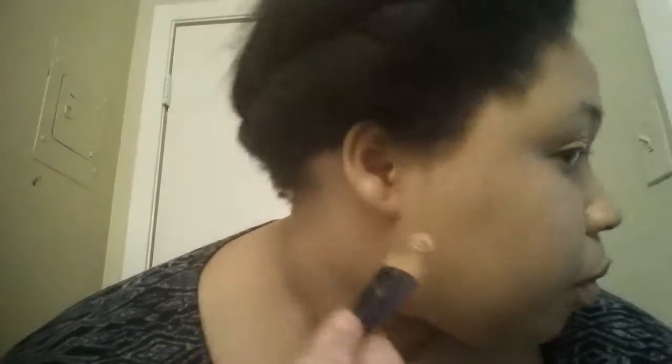For example, right here I have a dark spot. That was from acne when I had a dog. He licked my face, things came. So what this brush allows me to do is this.